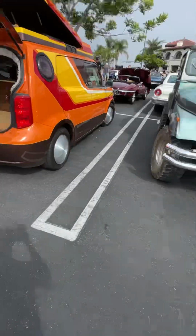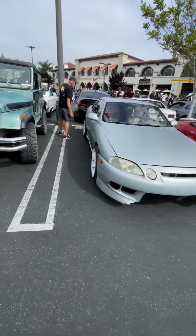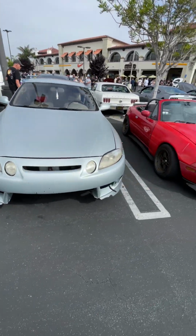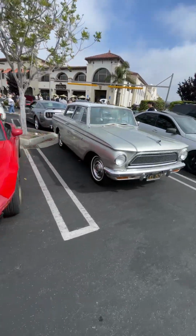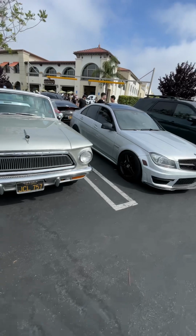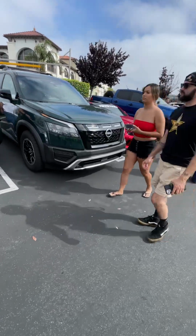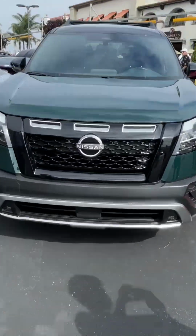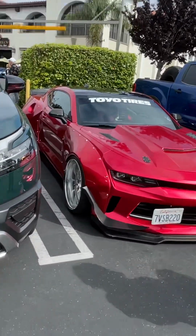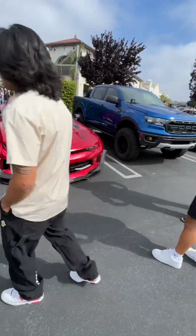And look at these wheel covers. This is a Jeep you liked. This is the Prius. Hey, look at this metallic red. Daddy, we got Nissan Rogue. Oh, it is a Nissan Rogue. Look at these Toyo tires. Look how red that thing is. I like it. I think it looks sick.